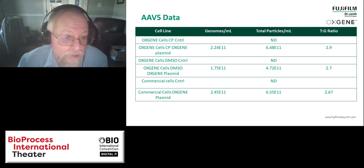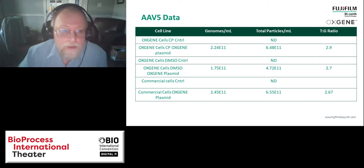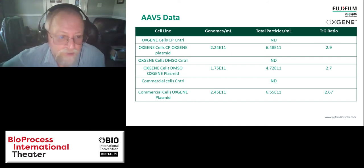Cells that were frozen down in DMSO gave us 1.75 e11 genomes per mL, total particles of 4.72 e11, and therefore a ratio of 2.7, very similar to the cells that came out of the commercial freeze. When we compared that to a commercial cell line that we also have in the lab, we found a similar result, 2.45 e11 genomes per mL and 6.55 e11 total particles. So again, we got a ratio of about 2.67. So the two cell lines did behave very similarly with the OXGENE plasmids.